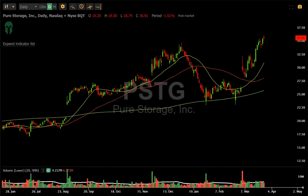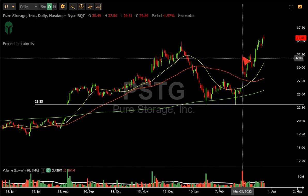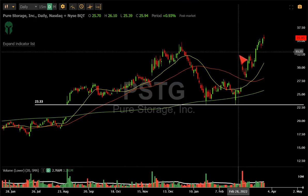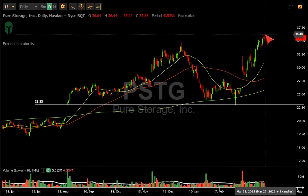PSTG, flash-based storage systems. What I like about that is this. Look at this little line. They make it so easy, right? There's major support. You can see that. Breaks out, falters back down, was probably earnings. Yep. So great earnings, but just wrong place, wrong time where we were in the market in March, and just sold down based upon that.